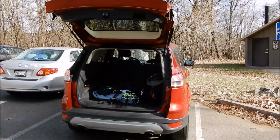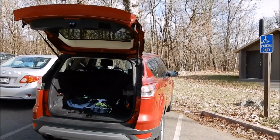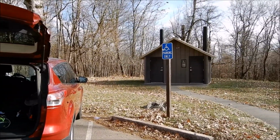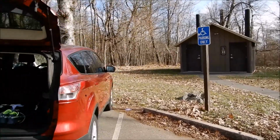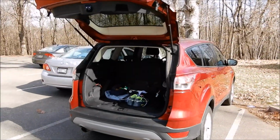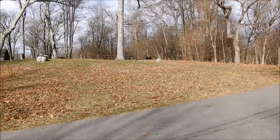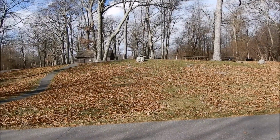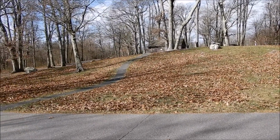I'm in Shenandoah National Park, and this is in the Southern District. This is the South River picnic area, mile marker 63. There's my little red car, and up this way is the South River picnic area. It's real nice up there, and I am waiting for a friend of mine to show up.